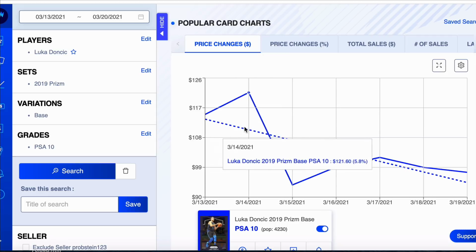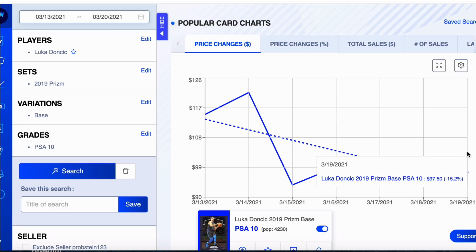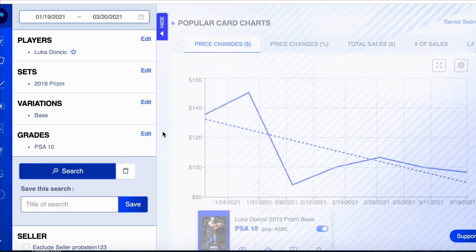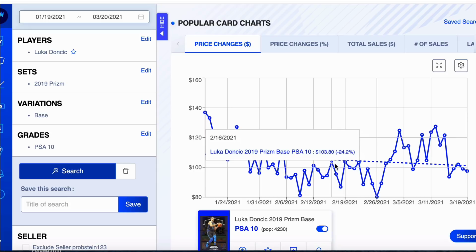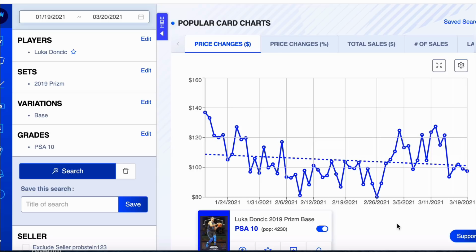So there it was at 114 seven days ago. Then 121 was the high, and then it's been kind of ticking down to 97. Let's pull it back 60 days and see what we can find. So here it was. It was at 136 60 days ago, and it worked its way down to somewhere around $100 in February, and it's been kind of going up, and now it's kind of gone back down to $100 again.